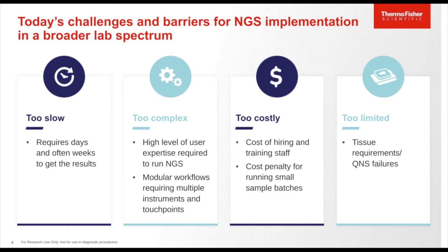We have modular workflows requiring multiple instruments and touch points for running NGS assays. For example, using the Torrent Gene Studio system, we have about 6 instruments and 7 touch points with about 75 minutes of hands-on time, which is also equivalent to other technologies like Illumina and QIAGEN GeneReader. The next one highlighted is that NGS is too costly. The cost of hiring and training staff gets added on to the NGS cost, and there's also a cost penalty for running small batches if you don't have enough samples currently.